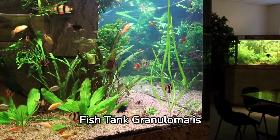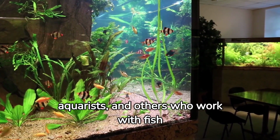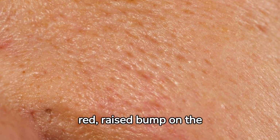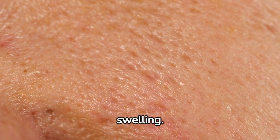Fish tank granuloma is an occupational disease of pet shop workers, aquarists, and others who work with fish tanks. It is a type of skin infection that typically appears as a red, raised bump on the skin, and it can be accompanied by itching, pain, and swelling.